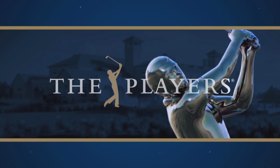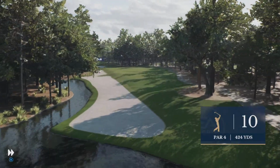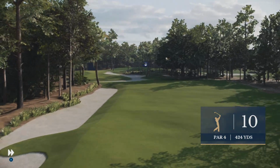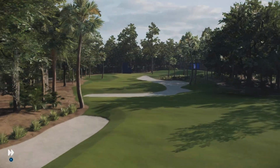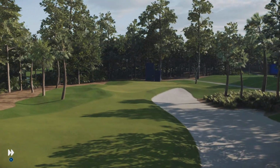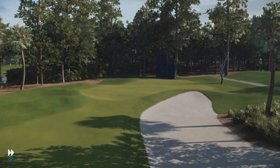Similar to the first hole, the 10th is a relatively short par 4, 424 yards, but it requires accuracy and some strategy. You have to put your ball in the right place. That dogleg left, you have trees on the right, and don't forget about that big bunker on the left-hand side.